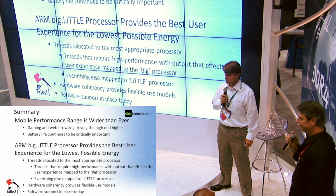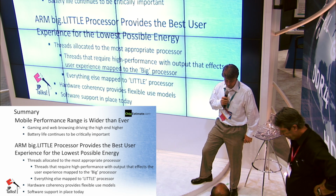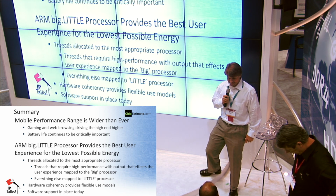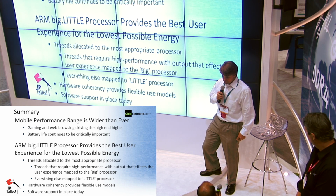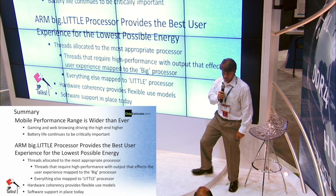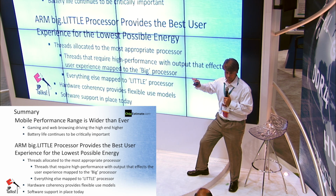Other questions? Yeah. The big has an L2 cache, the little has an L2 cache. Is there a way that you could share the L2 caches and just have one L2 cache? In this approach, we have a separate L2 cache for the big and the little. The reason we do that is because fundamentally the A15 L2 cache has been designed for performance. The whole L2 subsystem has been designed for maximum performance.